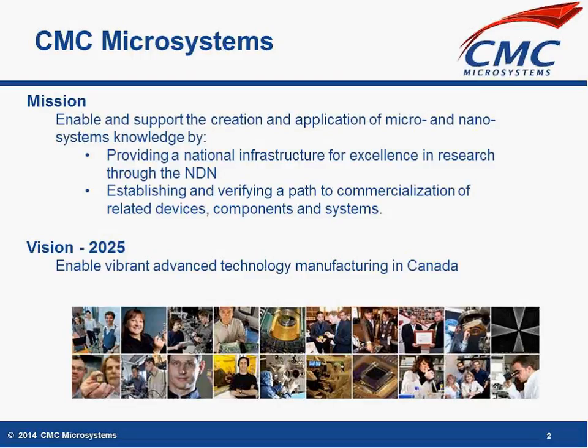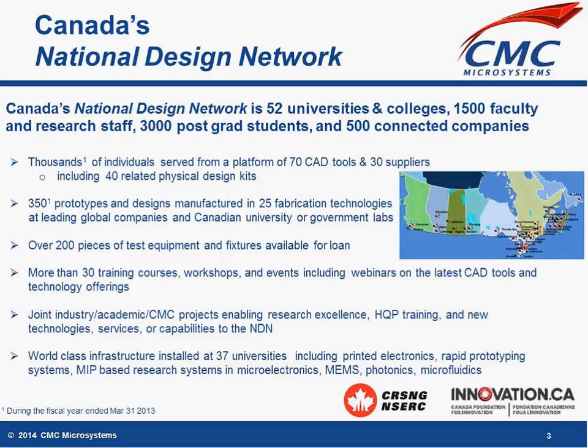To provide opportunities for networking, partnerships, and collaborations from across Canada and around the world. We provide support to translate research to commercial success. CMC supports Canada's National Design Network. The National Design Network is formed by 52 universities and colleges across Canada. It has 1,500 faculty and research staff, 3,000 postgraduate students, and 500 connected companies.